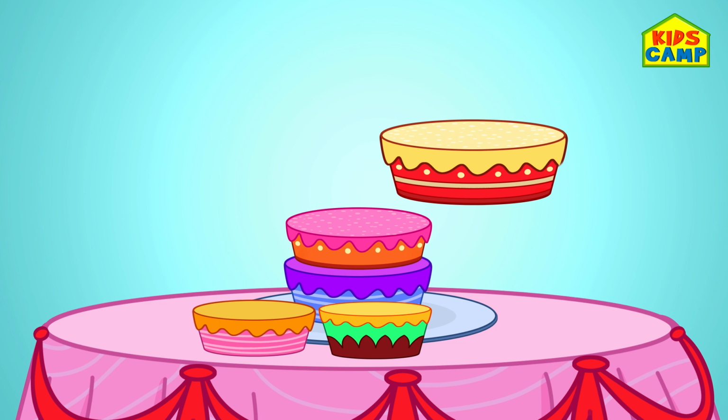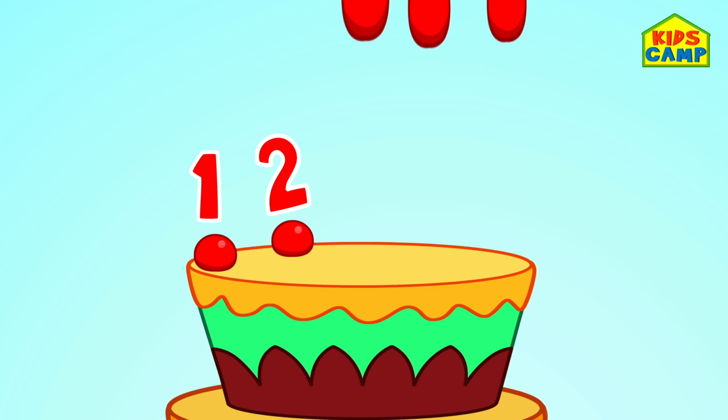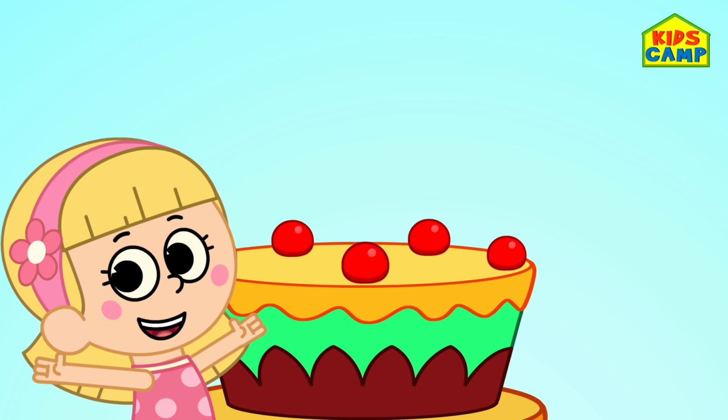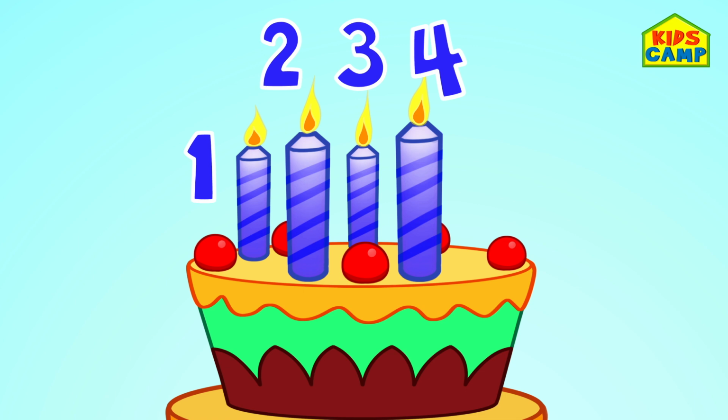Now, let's add toppings! Woohoo! Let's add 1 cherry, 2 cherries, 3 cherries, 4 cherries, 5 cherries! Yay! 5 cherries! What do you think is missing? Candles! That's right! Let's add candles! 1 candle, 2 candles, 3 candles, 4 candles, 5 candles! Yay!